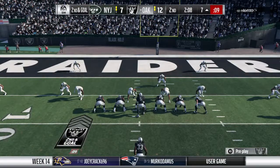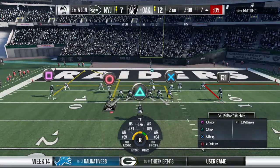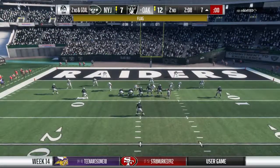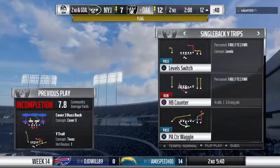In motion, left goes Crabtree. They'll need to get the play off quickly. And that'll set them back 5.